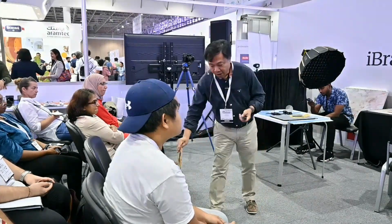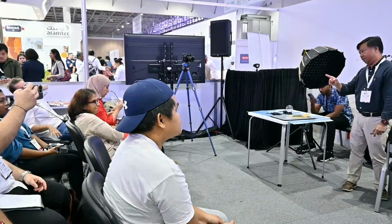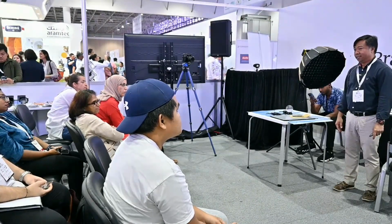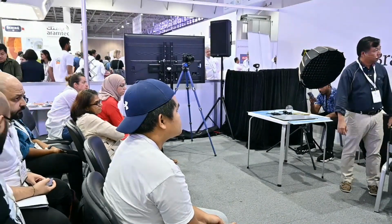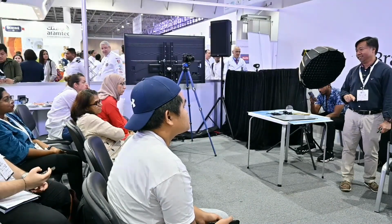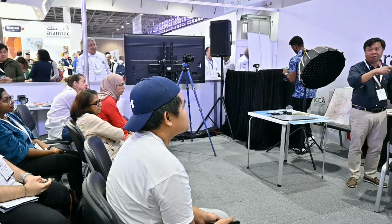Okay? You can move your light at any angle. Of course, there will be shadow at the front. That's why you need your reflector. In more advanced lighting, you put another light there. But for starters, this will do. Now, you can position your light there or there, as long as it doesn't cross outside the green zone. It could be a bit of the top, but never to the front. Okay?